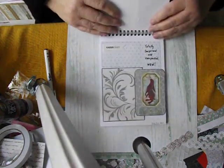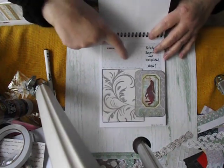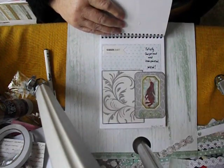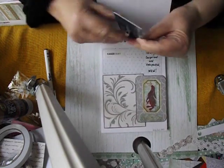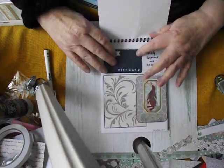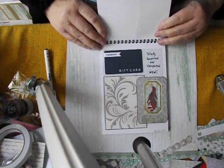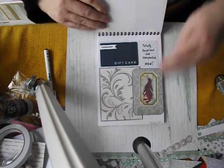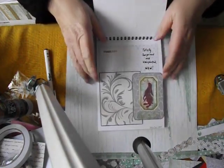The next one was unexpected. Now, I haven't put the card in there yet because I haven't used it, but it is a gift card from Kaisercraft. It came right out of the blue. When I finish spending what allowance I've got in there, I will stick that into the page. But it just came right out of the blue, totally unexpected, so it couldn't have come at a better time.